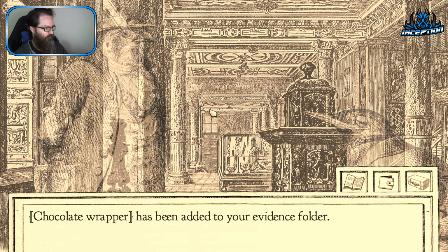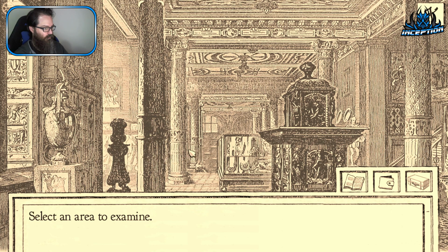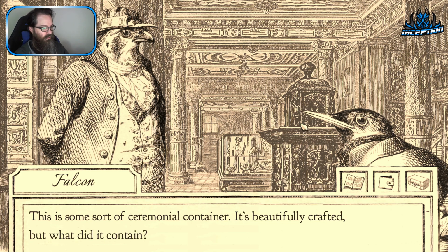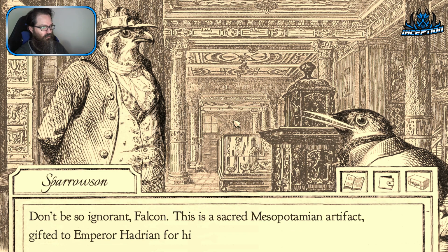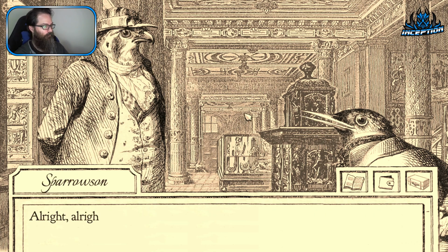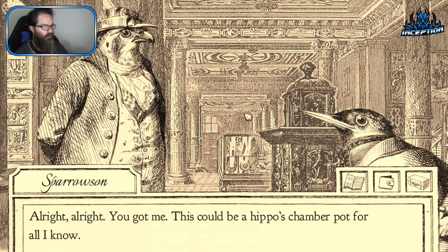Alright. What's up here? Oh, it's the post. This is some sort of ceremonial container. It's beautifully crafted, but what did it contain? Maybe it's an arcane wine cabinet. Don't be so ignorant, Falcon. This is a sacred Mesopotamian artifact gifted to Emperor Hadrian for his victory at the Euphrates in 123 AD. Stop making stuff up. You and I both know nothing about Mesopotamia. Alright, you got me. It could be a hippo's chamber pot for all I know.